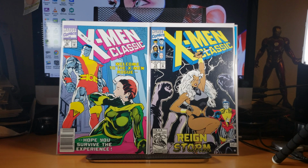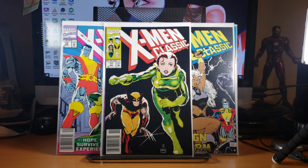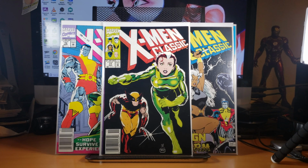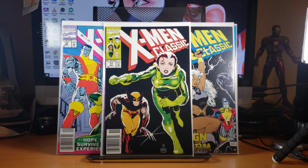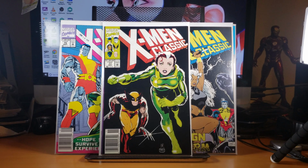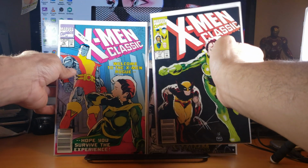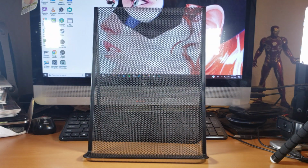Along with another Adam Hughes cover of X-Men Classic, and I believe that's a cover swipe of, I'm not sure what issue it was. It's around the time when Rogue joined the X-Men, and it's just pretty cool to see that. So got a couple of these Adam Hughes covers, which I was pretty stoked to see.